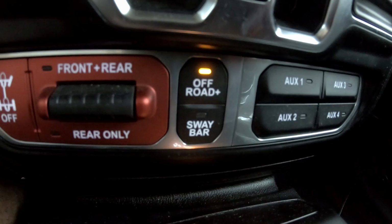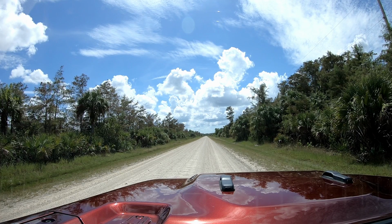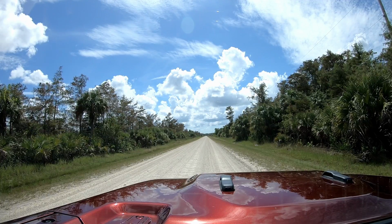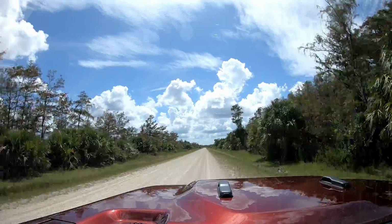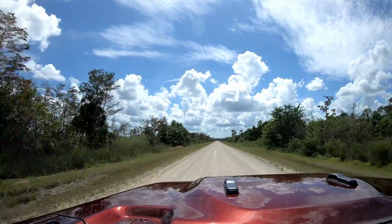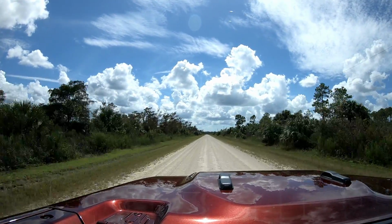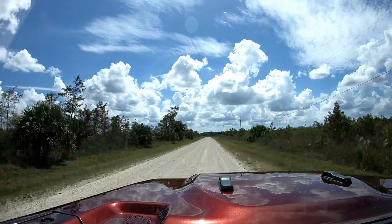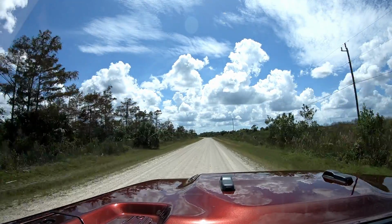So the Off-Road Plus is a great way to have a little fun. Let's do a brake torque here. 2025. Slip sliding away. One thing I desperately need on this vehicle are front mud flaps.